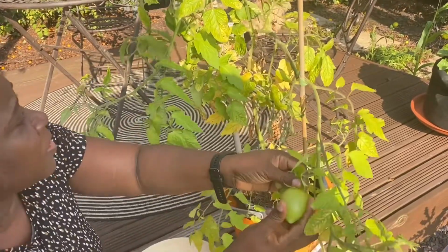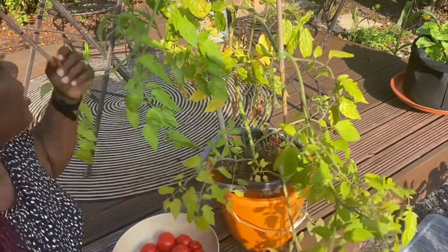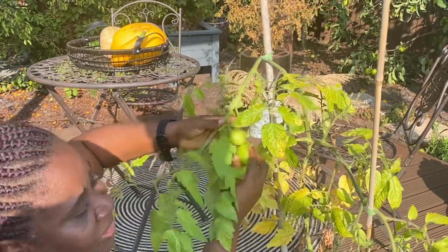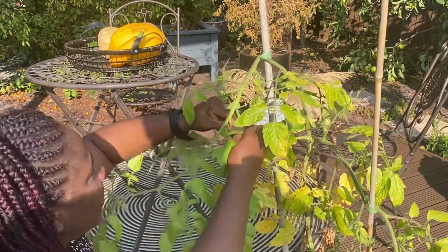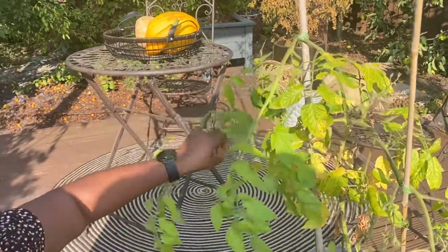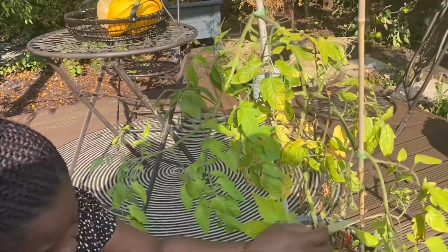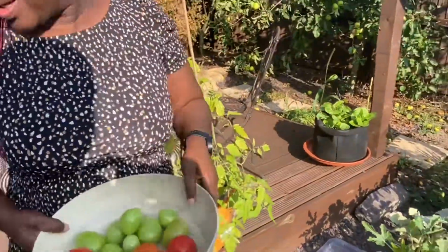I'm going to take this one off as well, and it'll leave the rest of the energy for the ones that are coming up to grow a bit bigger, because you can see the branches were so heavy that they were breaking. So that's a lot lighter now, and I'll do the same for all the other tomatoes.